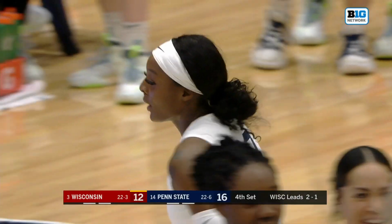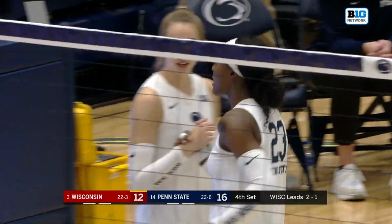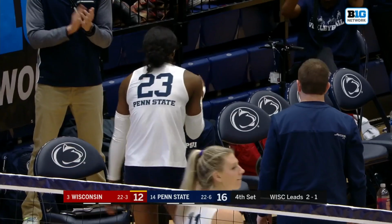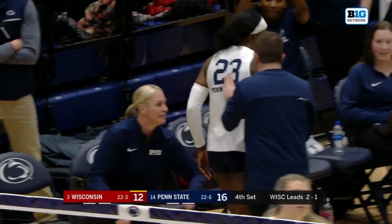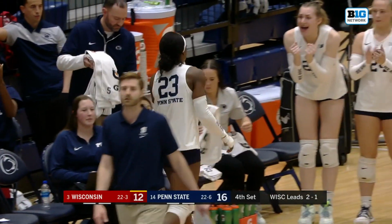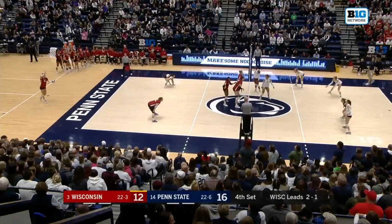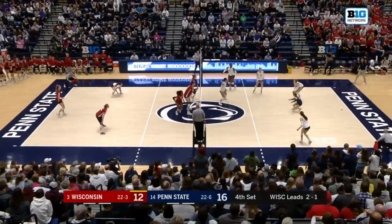I was thinking full speed. Don't take anything off it. Yeah, high risk, high reward. That time, you know, went long, but you can't ask more out of a player. Number 23, getting all kinds of taps and shoulder rubs there. Her coaches really appreciating her effort.